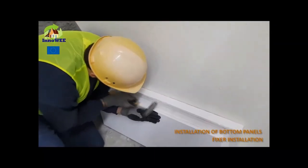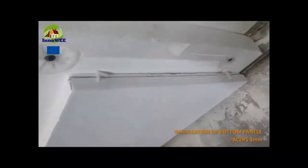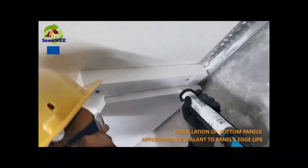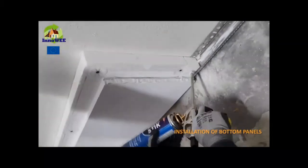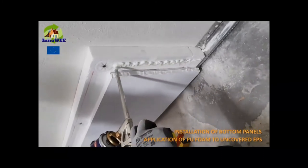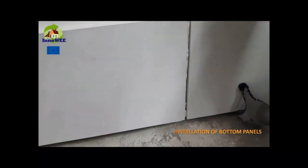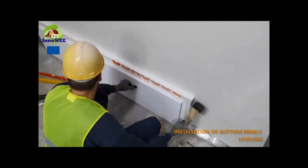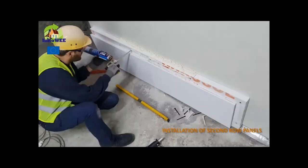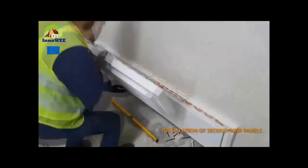We fix the installation. We put the fixer and the spacers, the 3 millimeter spacers. We put the sealant on the side where we will put the other panel. And we install the second panel closer to the first one. We level it. We start installing the second row. This is a trial, so we have only three panels for explanation.